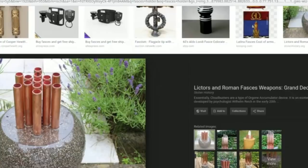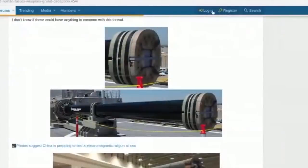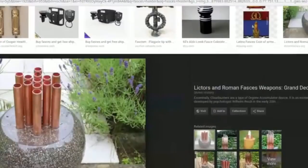Thinking time's over, son. Yeah, there's Nathan, have you been playing with your orgonite devices again? You shouldn't point these at aeroplanes. Come on. You know better.